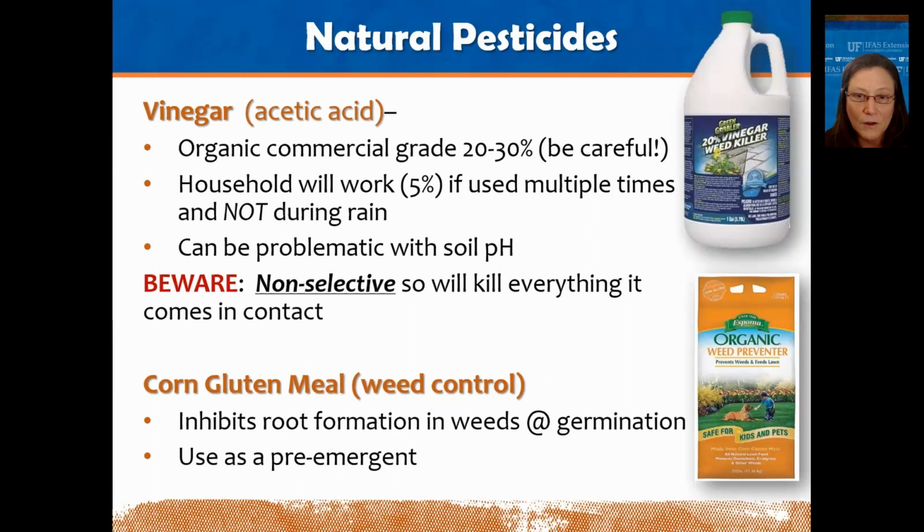Now, concentrations above 20%, this is commercial grade. Above 20%, or 20% and above, I should say, is corrosive to many metals as well as to concrete, right?